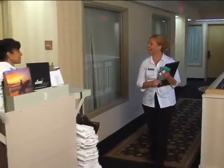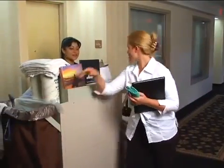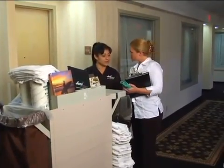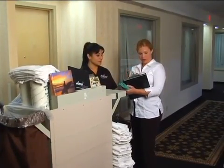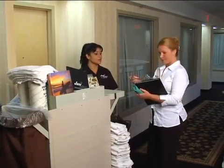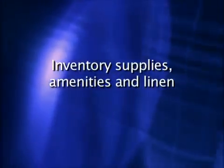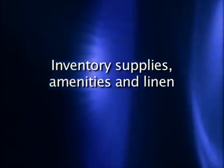Supervisors assist in the generation and assignment of the room attendant assignment sheet for each day. They train and critique the job performances of room attendants, housepersons, and laundry attendants. Other duties of a supervisor may include inventory supplies, amenities, and linen.